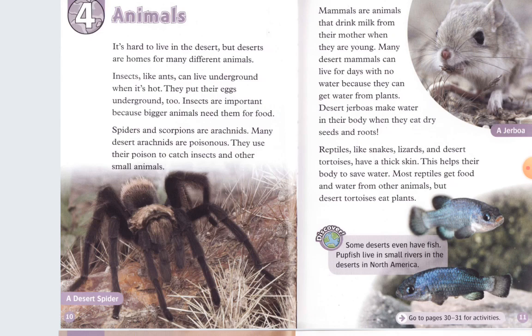Reptiles like snakes, lizards, and desert turtles have a thick skin. This helps their body to save water. Most reptiles get food and water from other animals, but desert turtles eat plants. Some deserts even have fish. Pupfish live in small rivers in the deserts of North America.